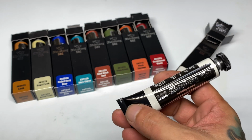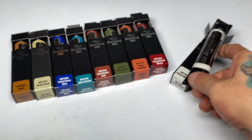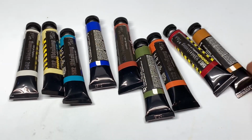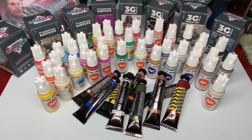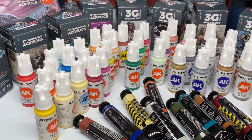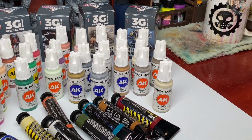So Colorful Kraken shipped me all these paints. I'm really excited, especially with these oil paints, because the AK Interactive Acrylics, I haven't used yet. Although I don't feel like it's really far from Vallejo paints. So I feel like they're pretty similar. So I'm extra excited with the oil paints, to be honest.